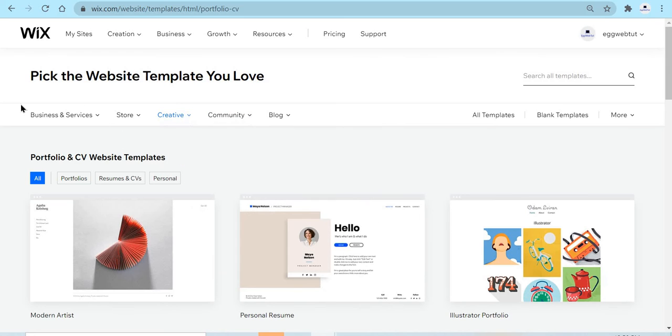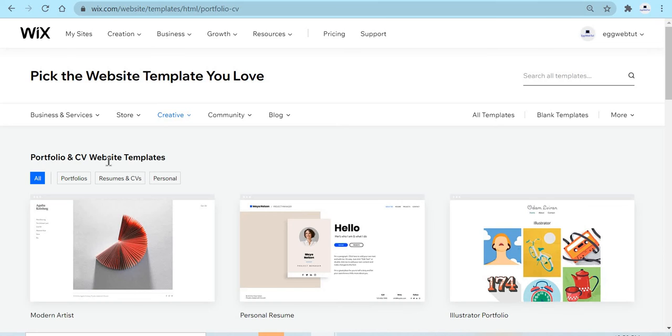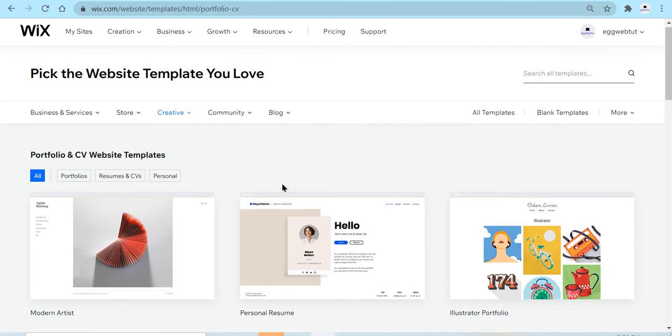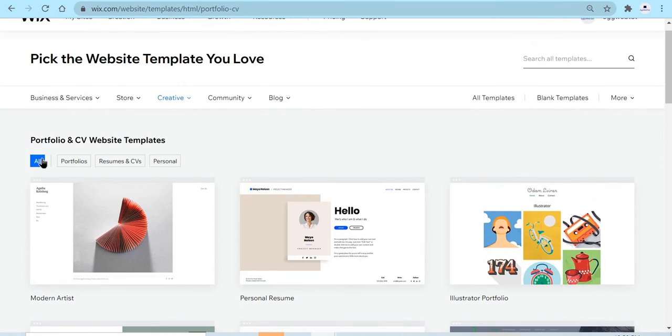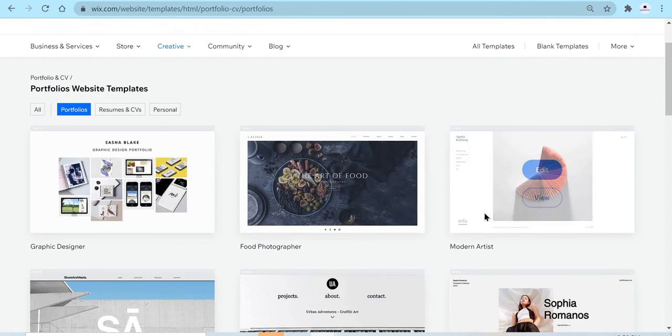And now it says, pick the website you love. Here we have some portfolio and CV website templates. You can pick all of those related things, or just portfolio, or just resumes and CV, or personal. I'm just gonna pick portfolios because we're building a portfolio website.